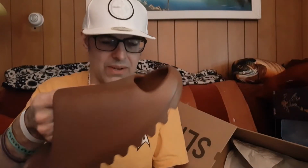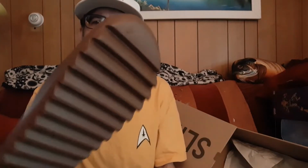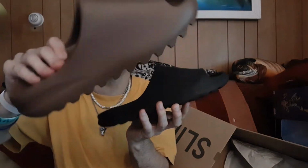So I want to compare these to the original. First of all, this has a bit of a texture on it, so you can feel that. These are smooth. It's very subtle, not a big thing. You probably can't tell by looking at it. You have to have it in your hand and hold it. And these run small, so you are recommended to get a size above your regular size. The fakes, I just bought my regular size. They fit fine.